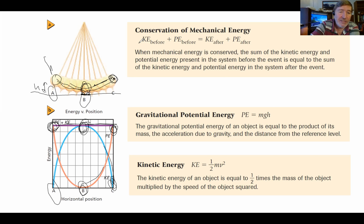The total is the same. This line that you see right here, that's the total. The total energy never changes, but the form changes. When it's right here, it's got some kinetic energy and some potential, but the total is still the same. So these two types of energy, kinetic and potential, are totally interchangeable. You can take it from kinetic to potential and recover it all back again. We call that mechanical energy.